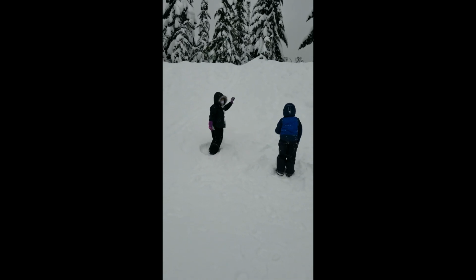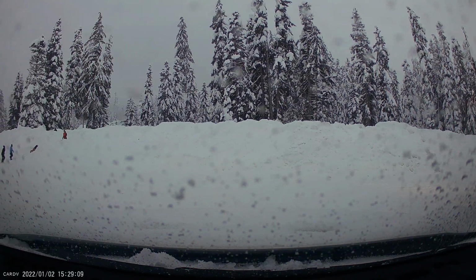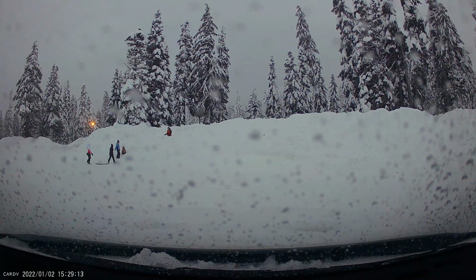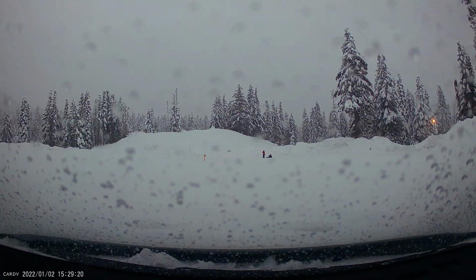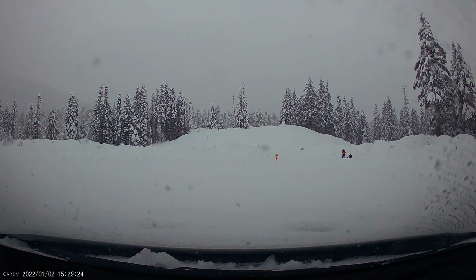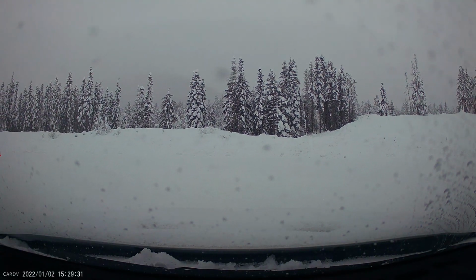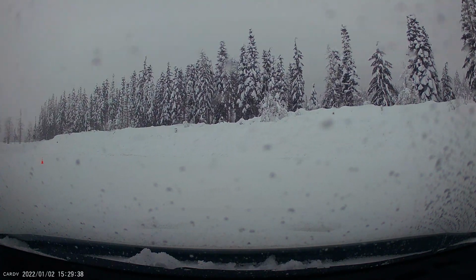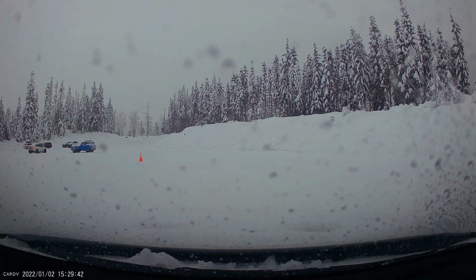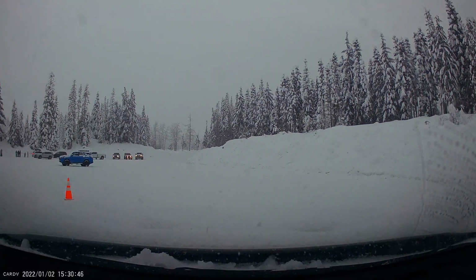Climb up the hill. Go ahead. I think I can. It's so pretty though, the scenic and the snow, you know? The off-limit area over there. Donut or something? Okay. Yeah. Okay.